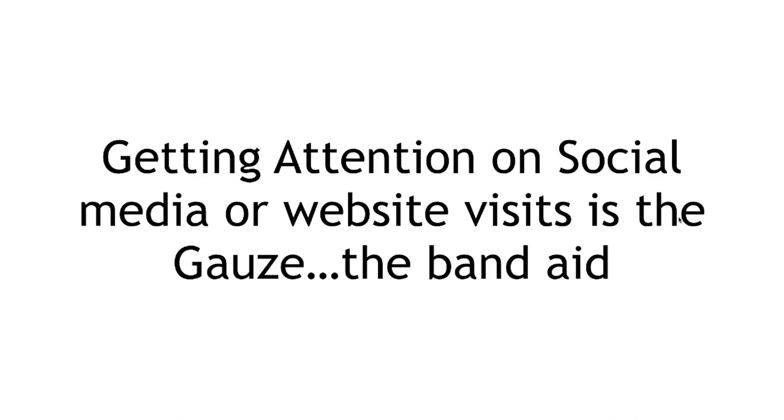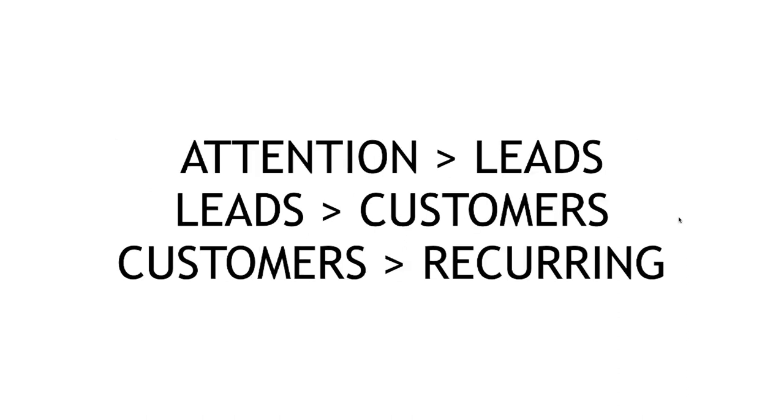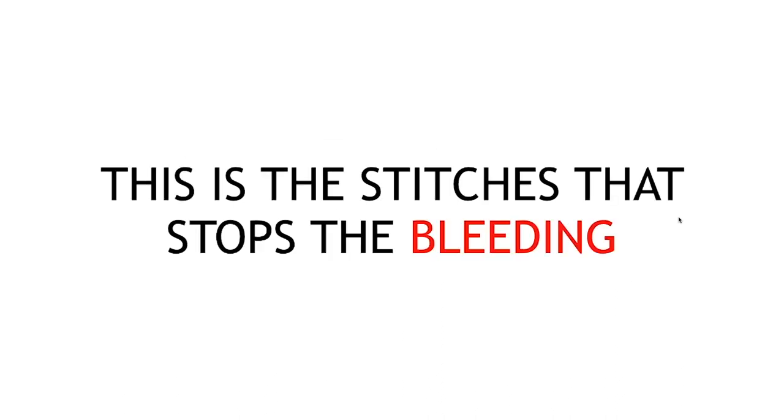That's just the Band-Aid. Getting the attention isn't going to bring you more money. What you really need is to get the attention and turn that attention into leads, and then get those leads and turn them into customers, get your customers and turn them into recurring monthly revenue for your business. This is the kind of thing we want to show you how to do. And if you stick around, we've got something really cool to show you how we can help you do that, because this is the stitches that stops the bleeding.